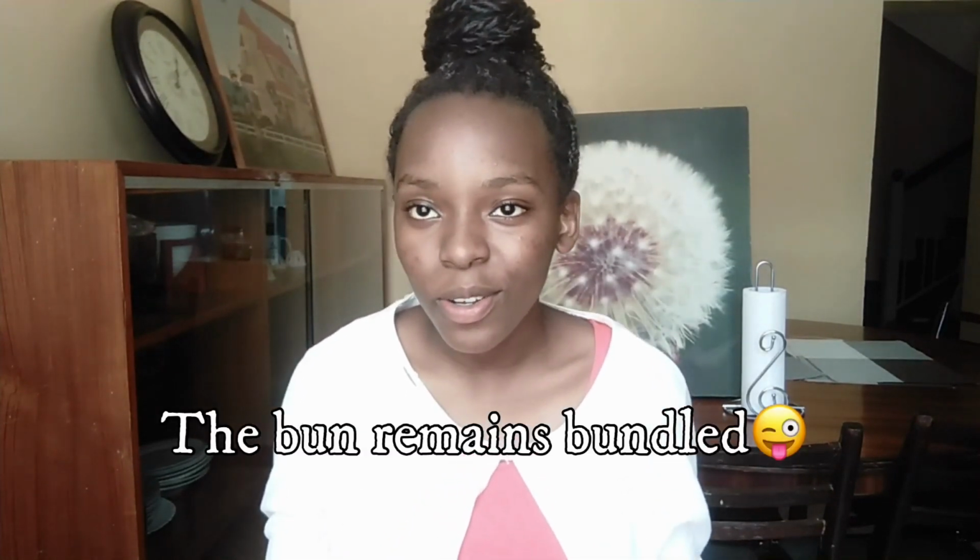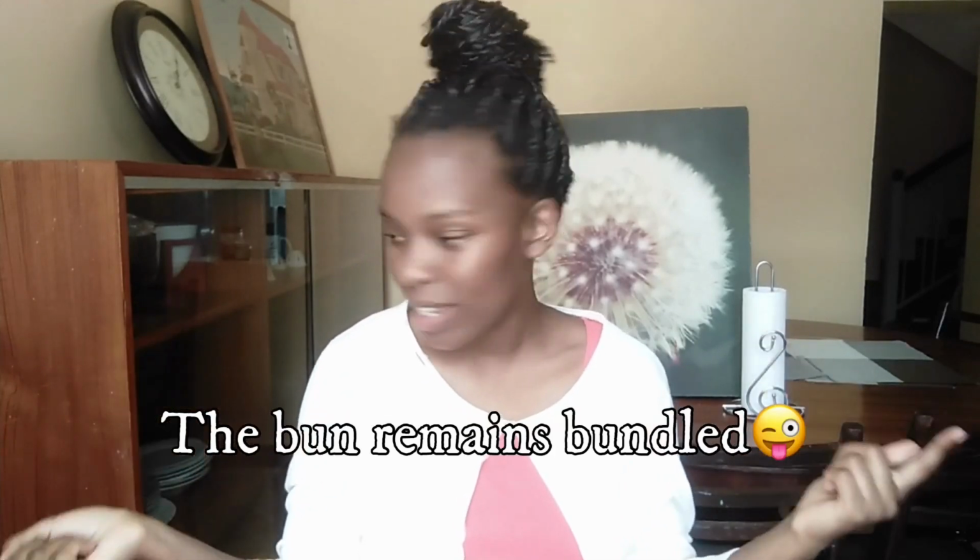Yes, believe it or not, it's not in a hairband. Absolutely not. I'll just unravel it so that you can believe me right now. Look at that. Because I feel like when you start using scrunchies or you tie your hair up generally, I don't know, it becomes a bit tight.